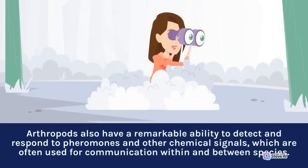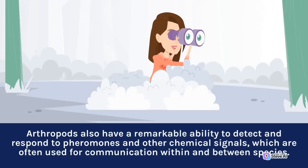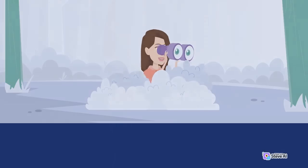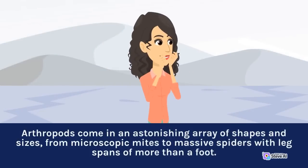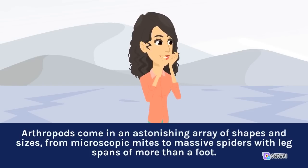Arthropods also have a remarkable ability to detect and respond to pheromones and other chemical signals, which are often used for communication within and between species. Perhaps the most remarkable thing about arthropods, however, is their incredible diversity. Arthropods come in an astonishing array of shapes and sizes, from microscopic mites to massive spiders with leg spans of more than a foot.